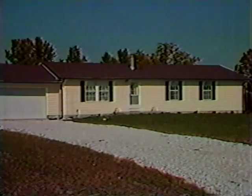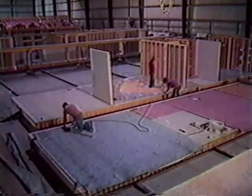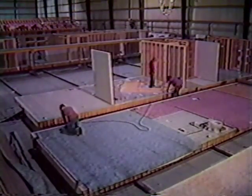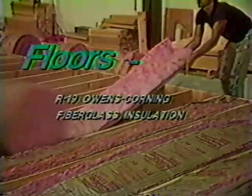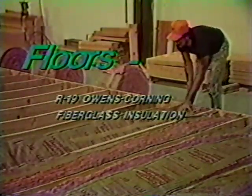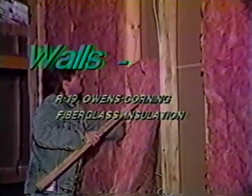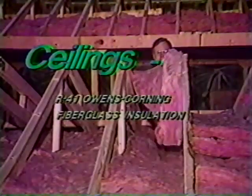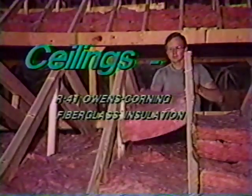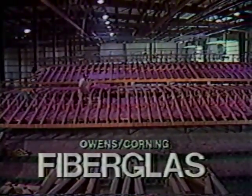Taylor Homes builds each home with energy conservation in mind. Advanced construction methods virtually eliminate air infiltration. Each home is insulated with Owens Corning fiberglass. The floors have 6 inches of insulation, giving them an R factor of 19. The walls also have 6 inches of insulation, giving them an R factor of 19. Ceilings have 13 inches of insulation, giving them an R factor of 41. In addition, each home is built with triple glazed windows and insulated steel exterior doors. Thermal crafting by Owens Corning yields high energy efficiency.